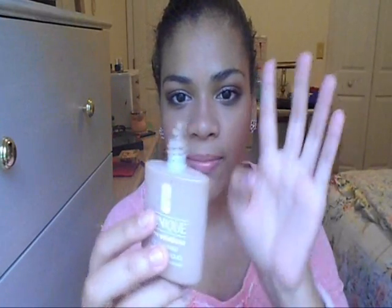My shade is Fresh Sand, number 06. The color's fine for me. I just really do not like the finish of this. I guess because it's matte, it dries and makes your face look really dry.